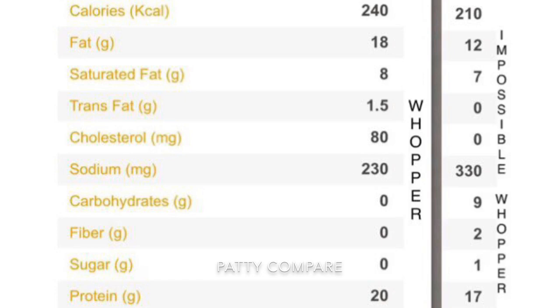Okay, so the Impossible patty, like I stated earlier, has 30 fewer calories. The Impossible patty has 0 milligrams of cholesterol compared to the beef patty's 80 milligrams. And that's definitely a win for the Impossible patty. The beef patty has 0 carbs compared to the Impossible patty's 9 carbs. Oh, and the Impossible patty also has 100 more milligrams of sodium than the regular Whopper. Everything else is relatively the same.